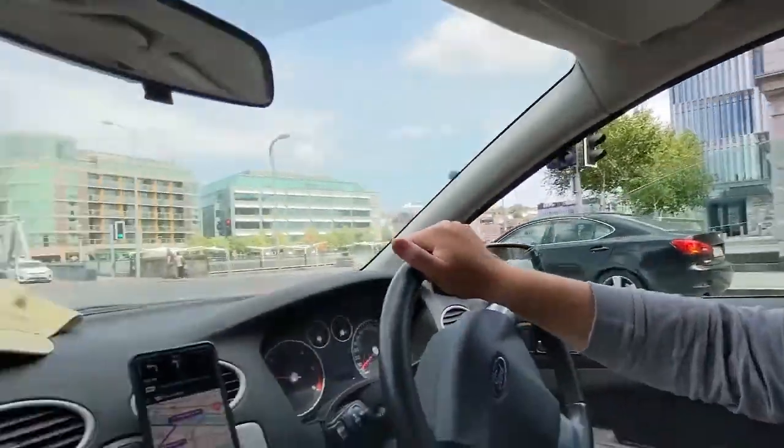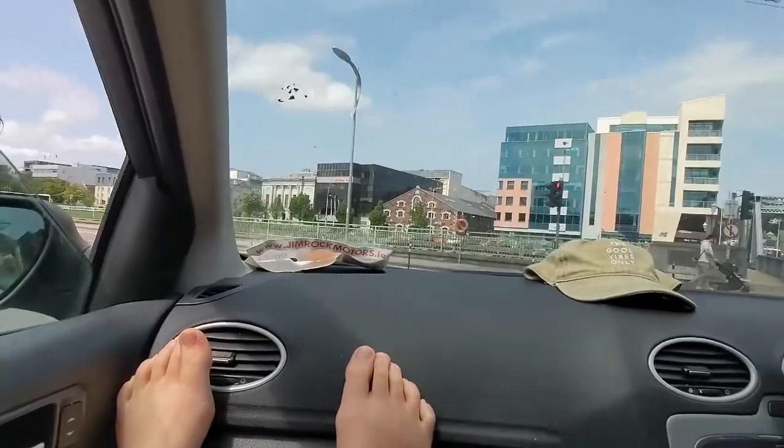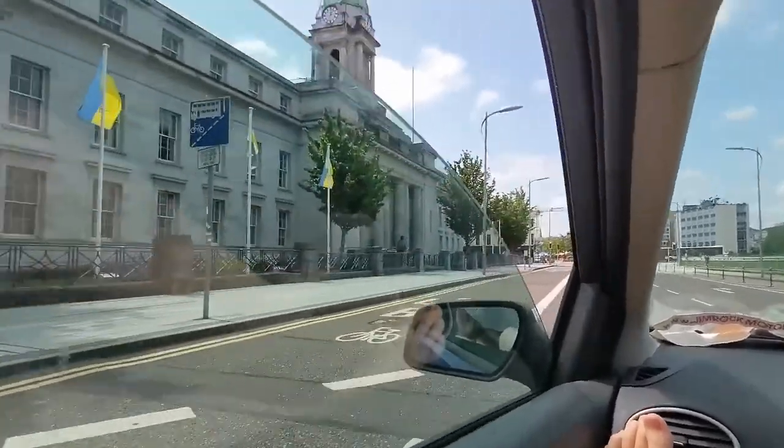Where are we, Coco? In Cork City Bay. It's nice, alright.